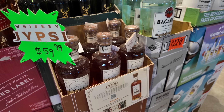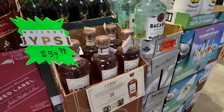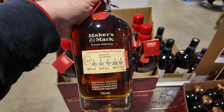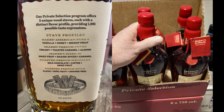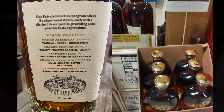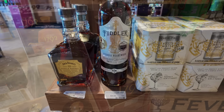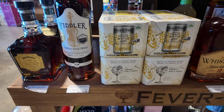Let's look at some of the end caps and stuff out in the middle, including this Gypsy, which is on sale for $59.99. And here's a store pick. Barrel number 1, it says, and you can see the stave profile, 110.6 proof. Remember, the key to Maker's Mark is finding out of those 5 stave profiles, what do you like? And if you buy enough of them, I promise you, you will figure it out. Can't go wrong with the Jack Daniel's single barrel proof, nor the Georgia Hardwood.